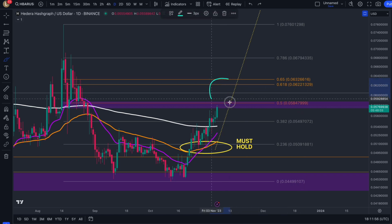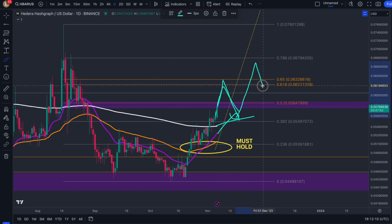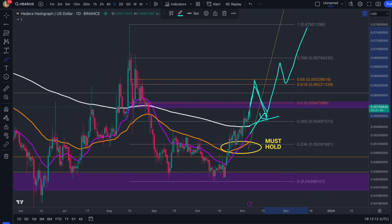And this is where I'd be anticipating a rejection, where again, if we start to come down from there, we're expecting that newly formed cross between the 20 and the 200 to be confirmed as support, just to signal that we will push through this area, confirm it as support, and look for our 8 cent target.